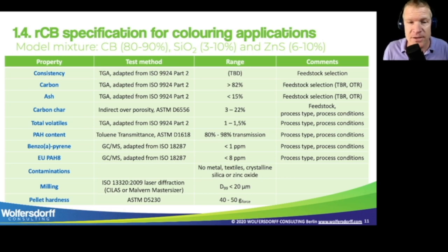In turn, the PAH content, as measured by the toluene transmittance ASTM D1618, should be between 80 and 98% transmission. This depends on the process type, but also on the process conditions. If we have a result like that in the toluene transmittance, we can chemically test for benzo[a]pyrene, which is the most nasty compound of PAH. We can test by gas chromatography and mass spectroscopy, for example, with ISO 18287. What we want is less than 1 ppm benzo[a]pyrene. Also, the group of the 8 most common PAH compounds with the same method should be below 8 ppm.